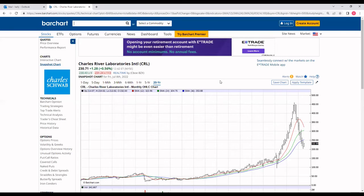So again, it's Charles River Labs, CRL. Do your own homework, but we do believe keeping an eye on this and focusing on this as a significant long-term potential in the small cap growth area certainly warrants a look. And again, technically, that 200 number is your line in the sand. Getting above 253, which is your 36 SMA, and then the other lines as well would be good as well. So there you go. You got your technicals right there.